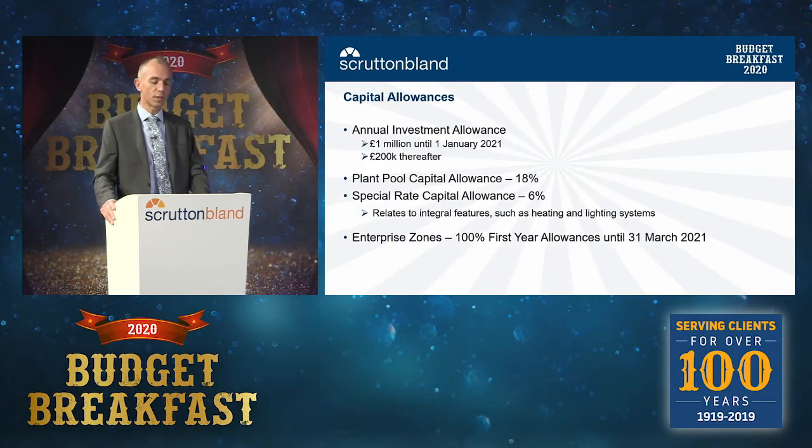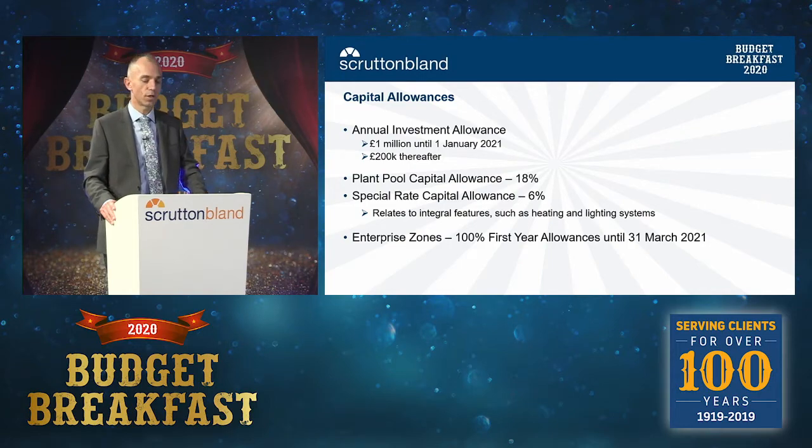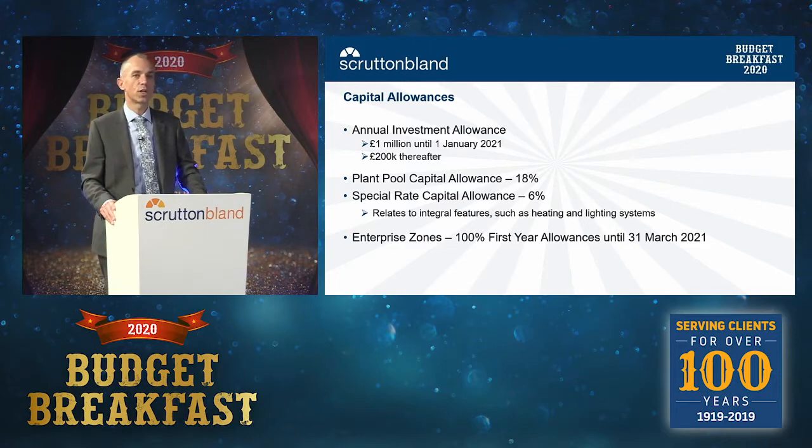Capital allowances, we've seen some changes here that we weren't necessarily expecting, particularly with the annual investment allowance. At the moment, and until January 2021, you have an allowance of £1 million, whereby you get 100% tax relief on your first million of capital spend. They are now reducing that with effect from January next year down to £200,000.